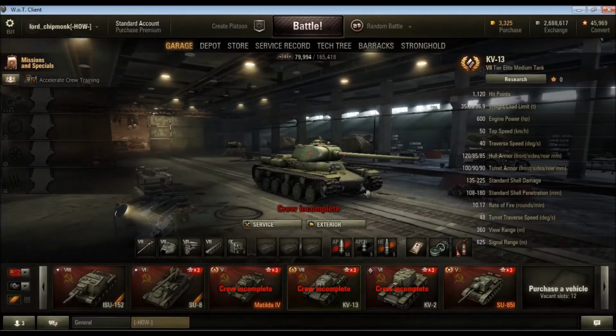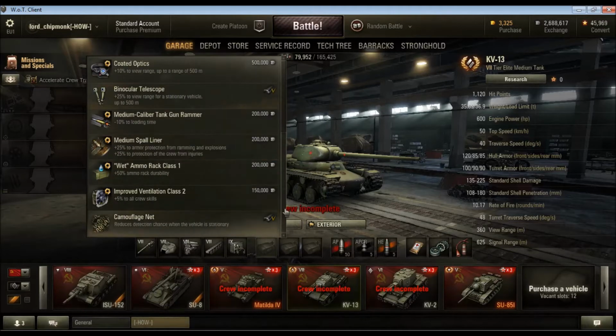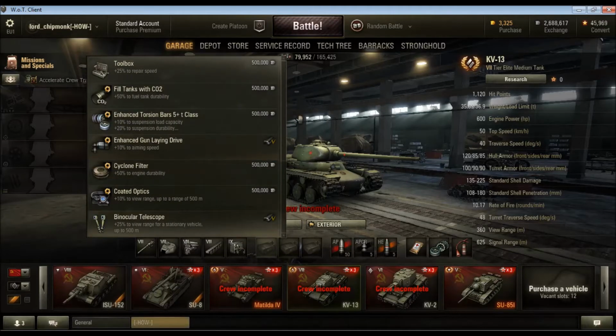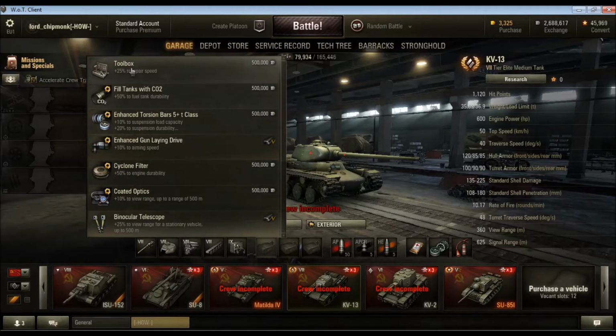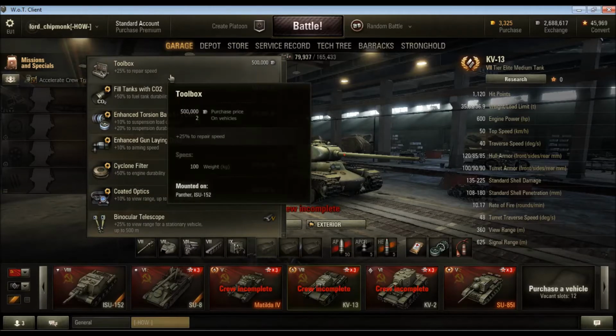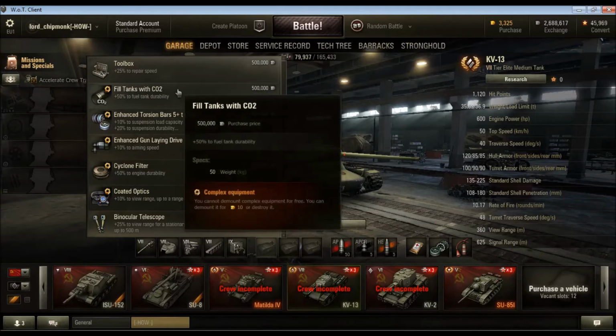So what about equipment and crew skills? Well, I just used a standard grinding set of equipment on this tank, but what would I recommend you take if you want to keep it? Well, there's a variety of different options I think you could choose. Toolbox is not a bad choice, because you will get tracked an awful lot. This is a medium tank, but it has a good amount of armour. So, toolbox is not a terrible idea.